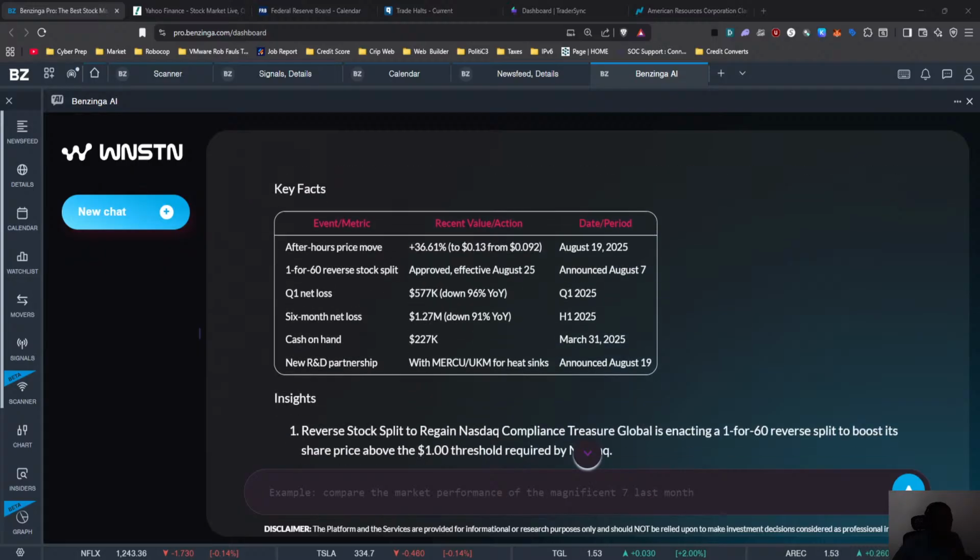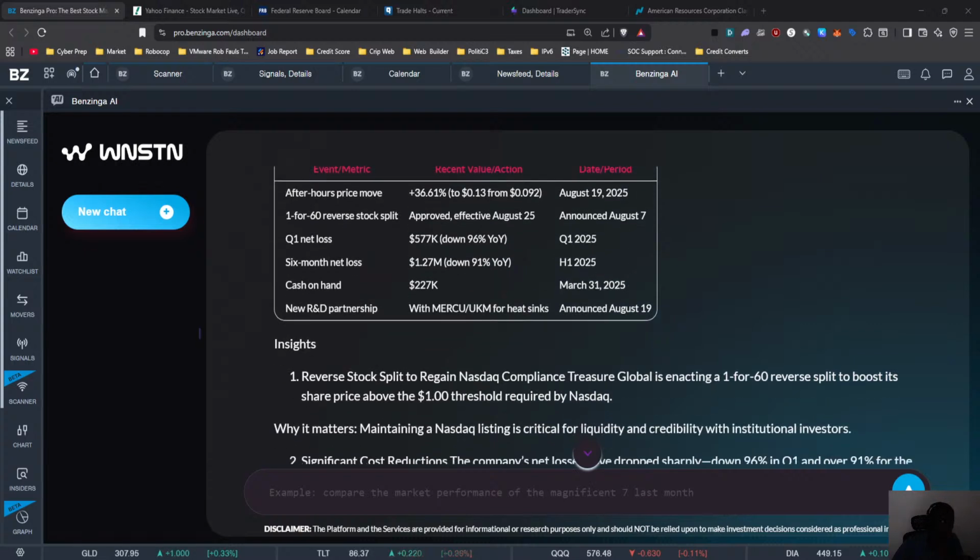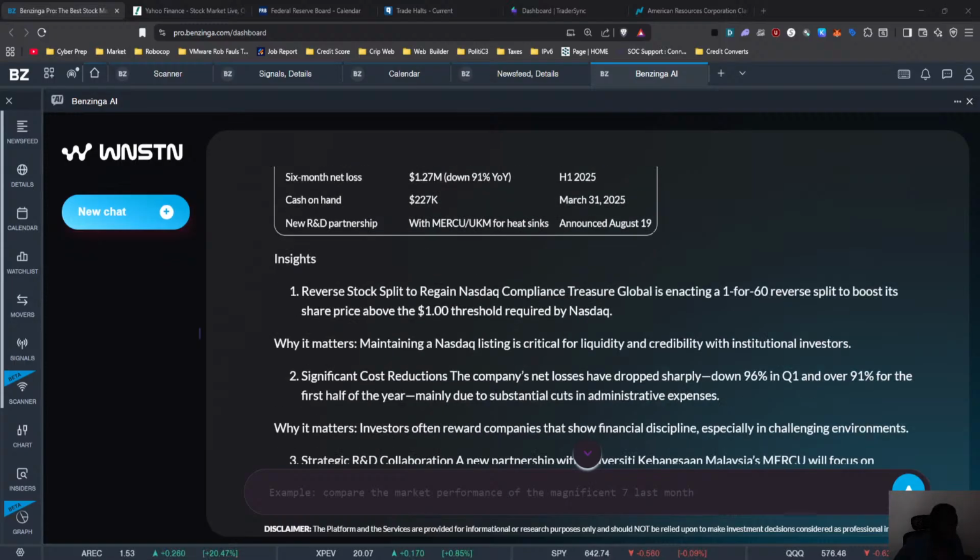After hours price move, so 36% up. August 19th, 1 for 60 reverse stock split approved, effective August 25th. So that's in a couple of days, right? So today is like 6 days. Q1 net loss 577,000. It's down 96% year over year. Quite a big jump down from last year. 6-month net loss down 91% year over year. Cash on hand 227,000. A new R&D partnership with Mercu for heat sinks.